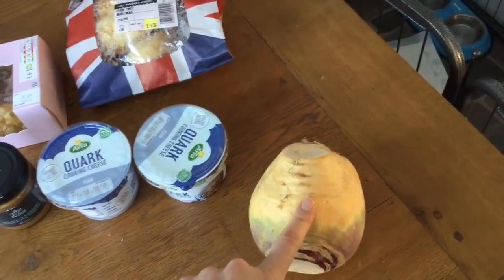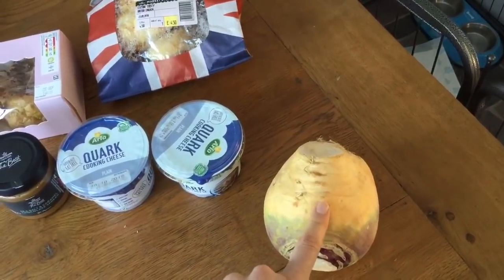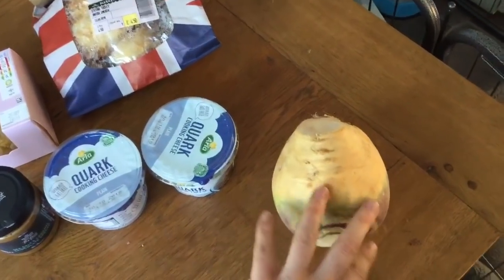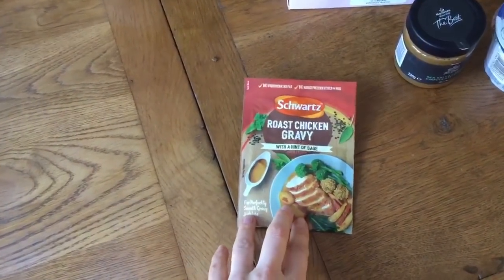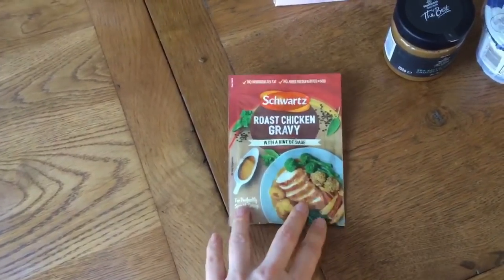I've then got a swede, which is speed, and cook this in the microwave for about 15 to 20 minutes and scoop the flesh out, and it's lovely syn free swede mash. We've also got a packet of Schwartz roast chicken gravy. The packet, if made up as directed, is 4.5 syns, so I shall count about 2 syns for my portion.